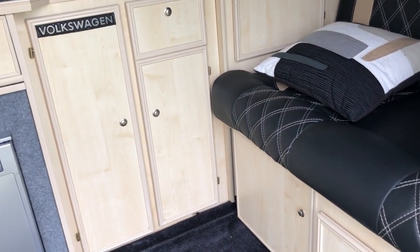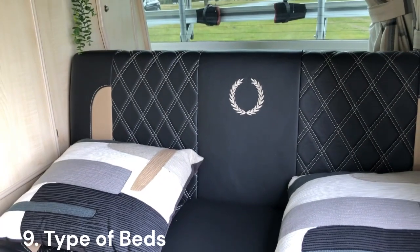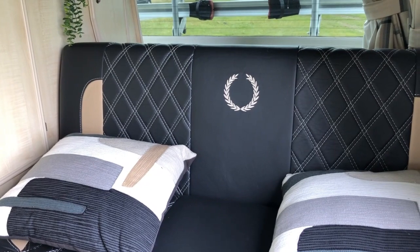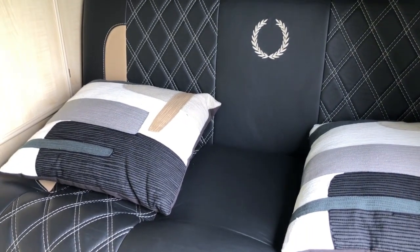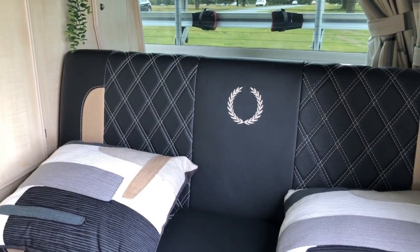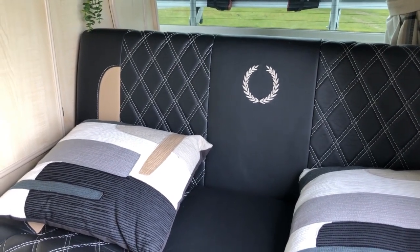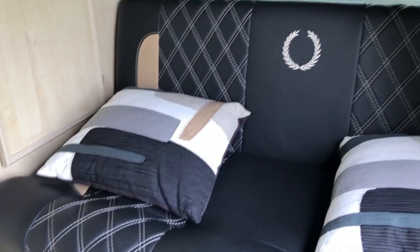Number 9 is related to the layout, and that's the type of beds that you have. As you've seen, mine are very basic, but most of them I think are rock and roll beds, similar to what I've got, but they usually have built-in headrests and probably a more sophisticated conversion method when it's changed into a bed. But a lot of them these days are what they call RIB beds, which I believe is a French company, and I think they're very clever because unlike the bed that you've seen in my van, the base of the seat folds upwards and turns over 180 degrees, and the back folds flat.